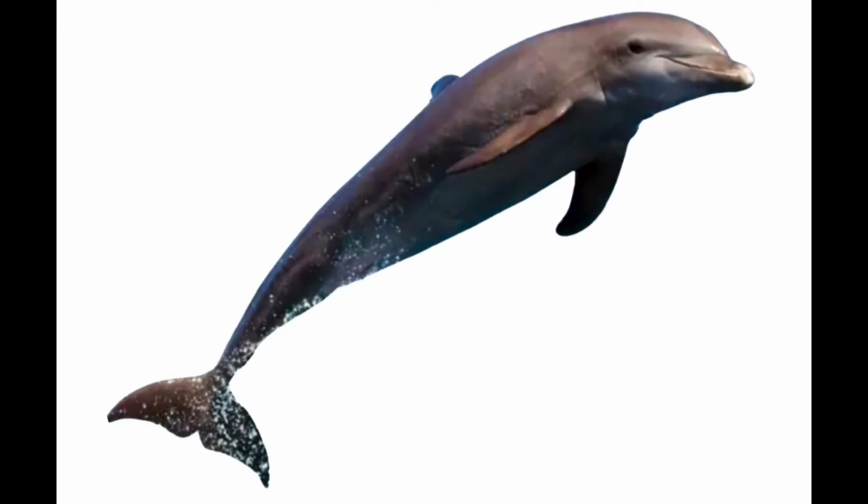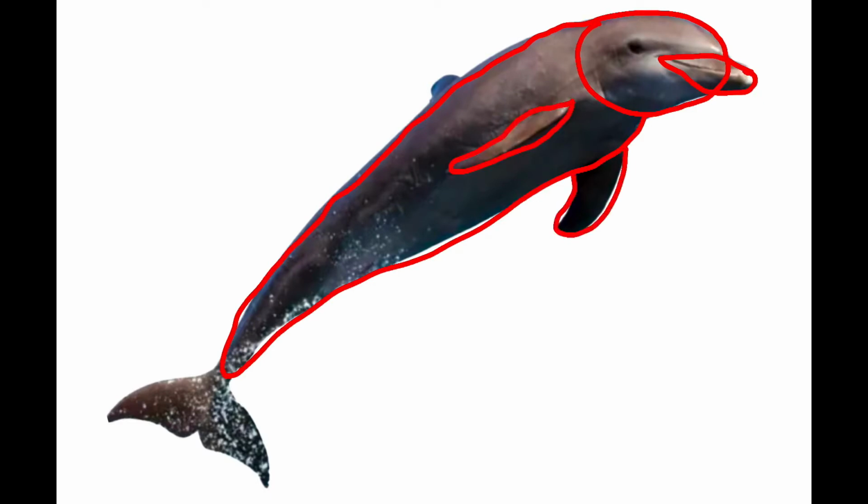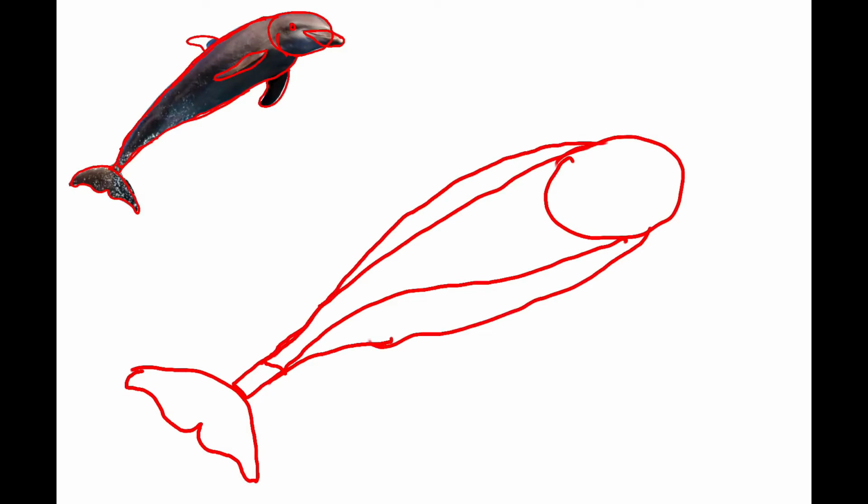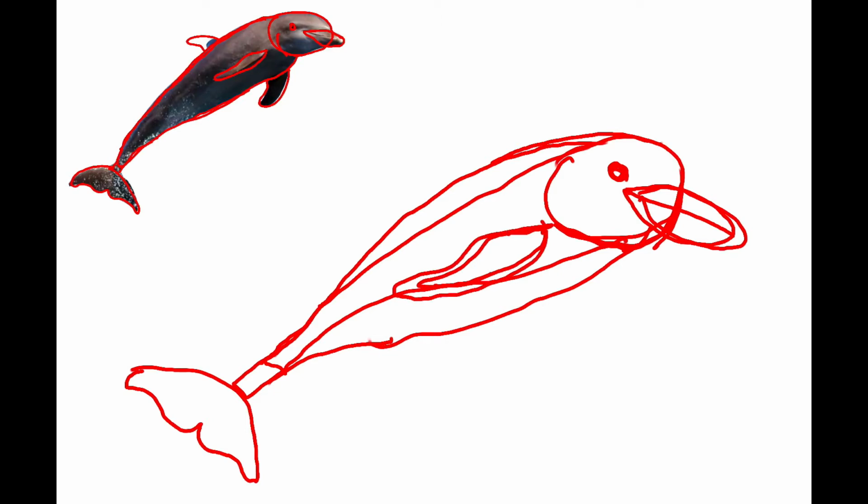I'm starting as usual with a reference photo of a dolphin, and I break it up into shapes with a red pencil on top of the photograph. And then I will take those same simple shapes, whether they be circles or squares or ovals, rectangles, whatever, and then just copy those shapes onto a separate piece of white paper.